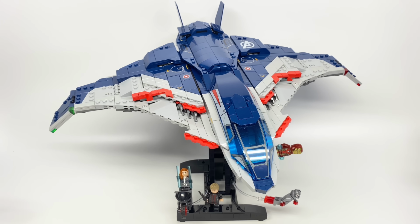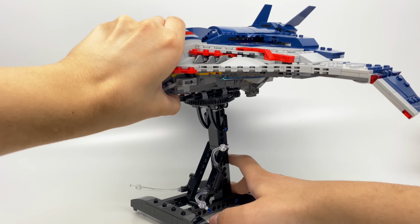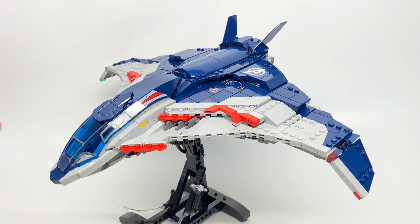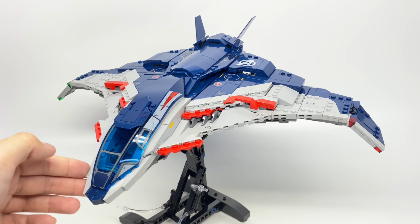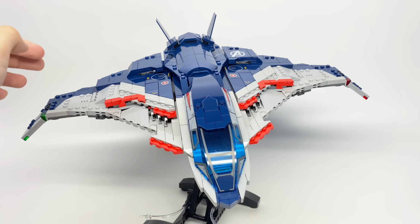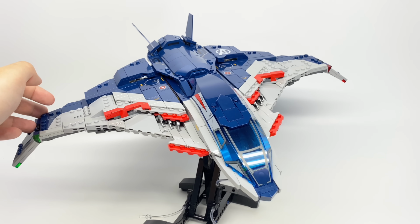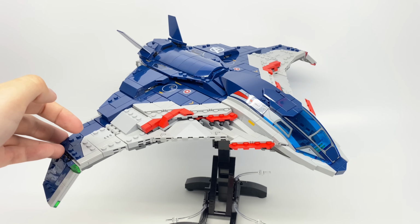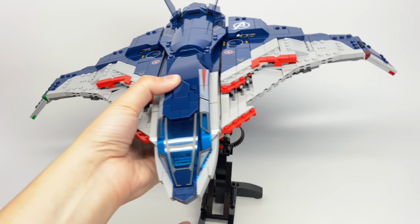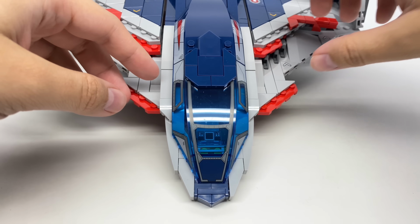So much like the 2023 Quinjet set and many of the more recent expensive LEGO Marvel vehicles, we have a stand that allows for rotation and display of this to make it look like it's flying through the air. And I really like the posability there in terms of this being able to be spun around 360 degrees. It's a very stable stand that's easy to remove the vehicle from. And we'll take a closer look at the stand later.